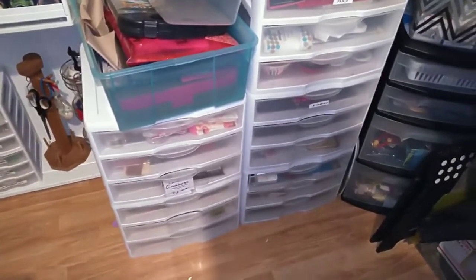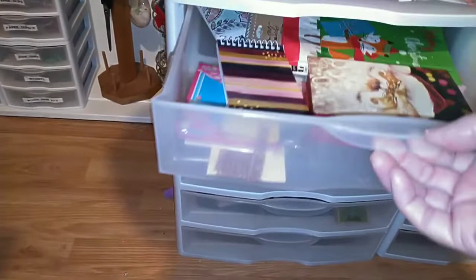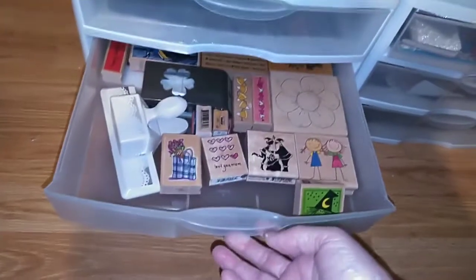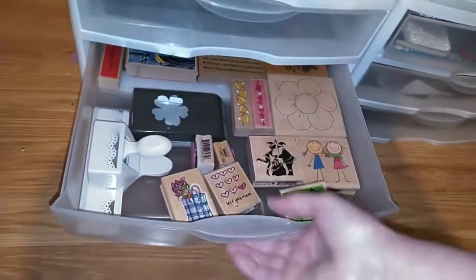This is what I started out with in the beginning, just some of these drawers. There's three in a section. One section has 3. I have 2 stacked here. This is where I keep just more things to use. This is my phone stuff. And this is some rubber stamps. A couple of my punches. I have a lot more.